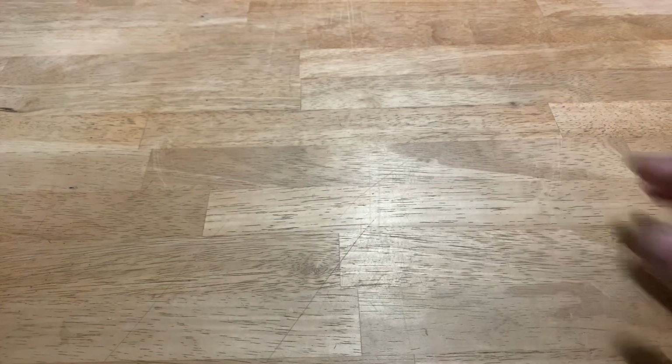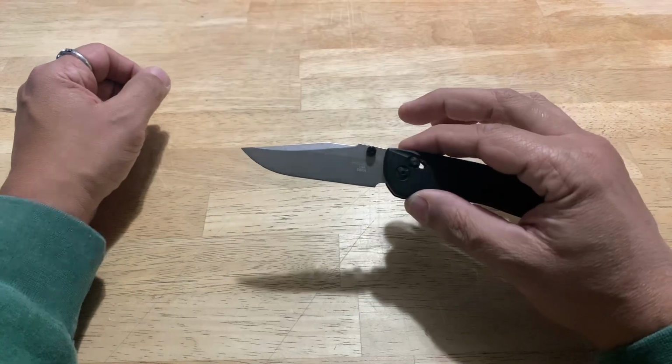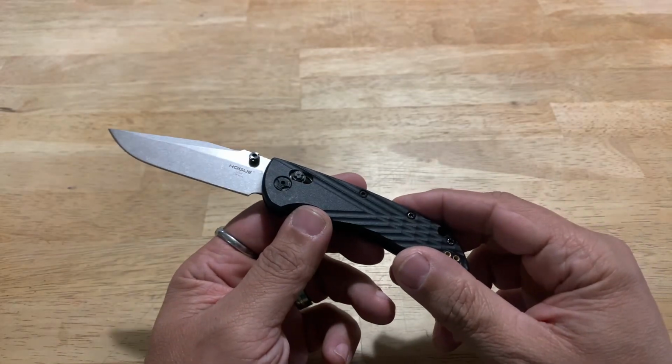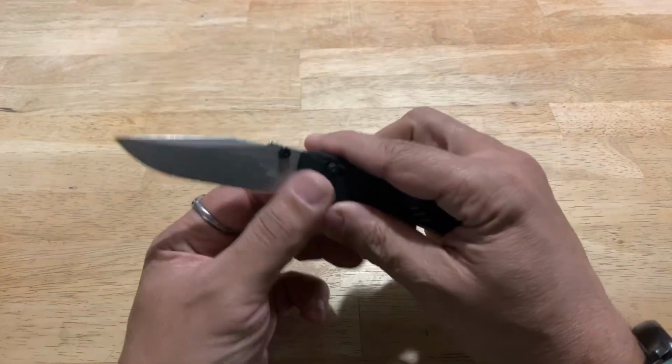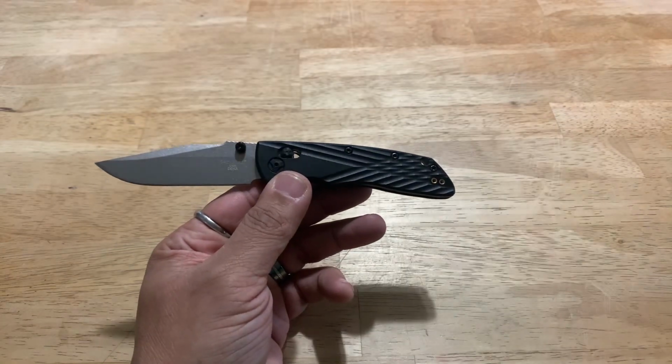But I would have to say definitely the one I would grab probably first would be this one, which is the Hogue Deka in MagnaCut. Now, the reason that I would grab the Deka is I'm actually a fan of the crossbar lock. I never used to be, but I am now. And I like it quite a bit.